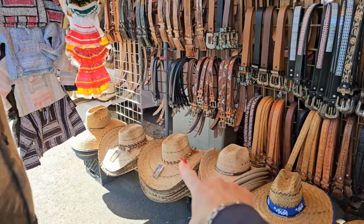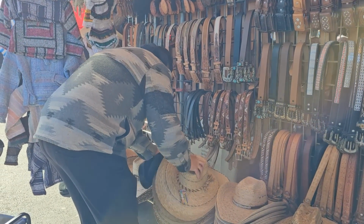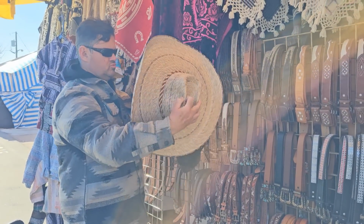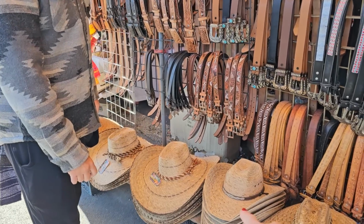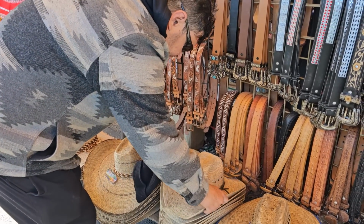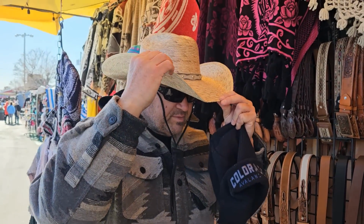I quite like that one. You want me to hold your hat? Very nice. That would keep the sun off. Yes, it would. How about that one? That one's not quite as big. Yeah. Try that one. Kind of like the style of that one more. This one? Yeah. Maybe we'll do a survey and see what everybody thinks. It's better.